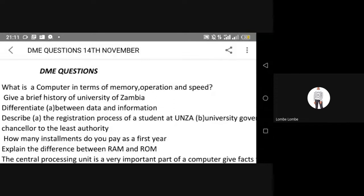Okay, Doc Barton had put everything out there. He said a computer is an electronic device that operates under a set of instructions that are stored in its memory. So the first question was in terms of memory. It is stored in its memory and it can accept information. So it's the data first, before it processes the data. Then that data will be processed. After it is processed, what will happen to it? It will become useful information.